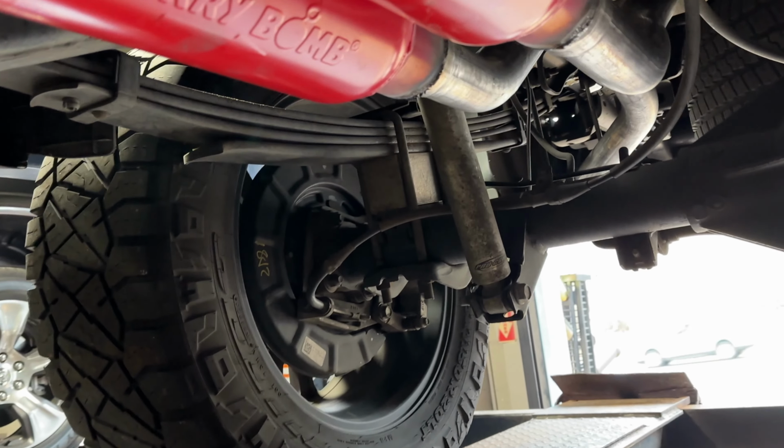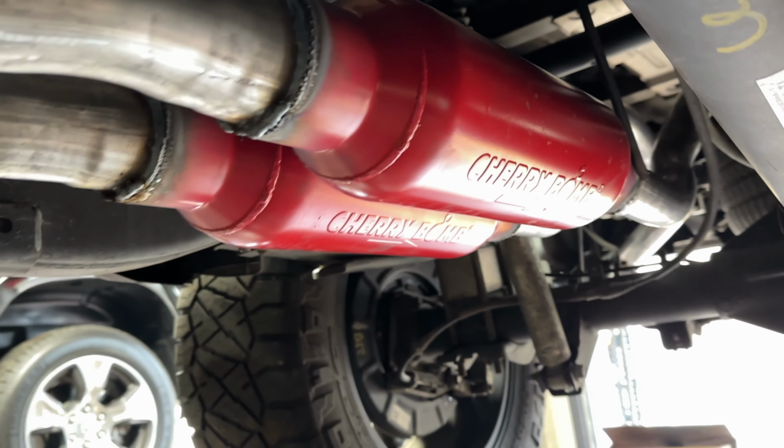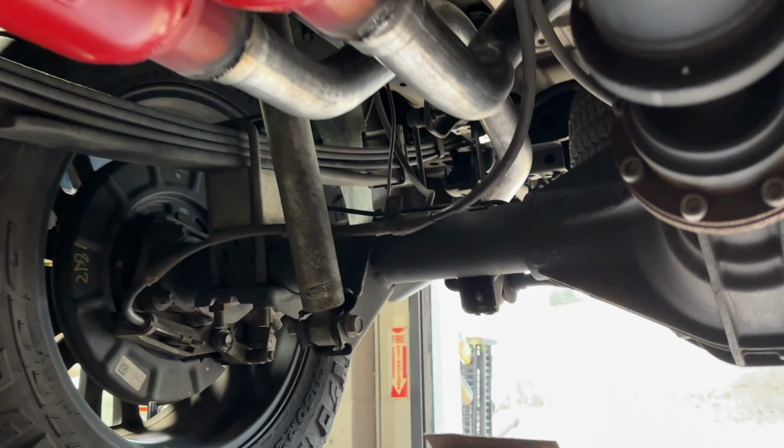That paint makes it hard for us to weld on it. So Cherry Bomb, if you're watching, paint this, but do not paint the necks. Come on, guys. We need to weld.